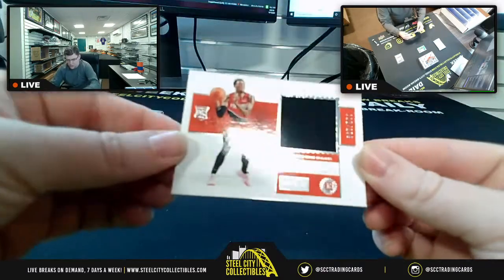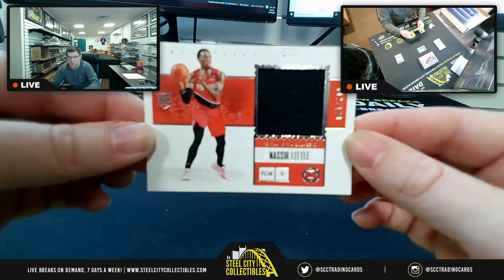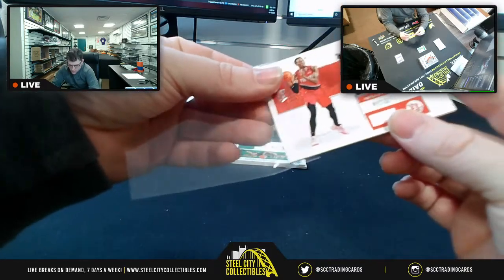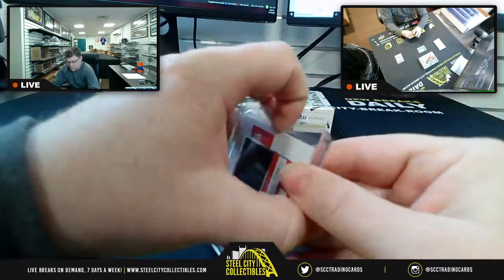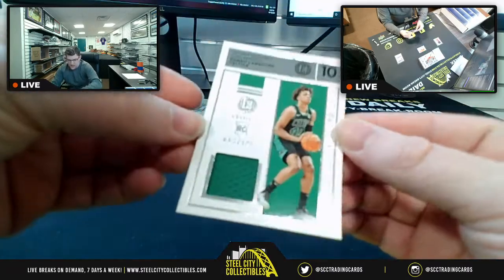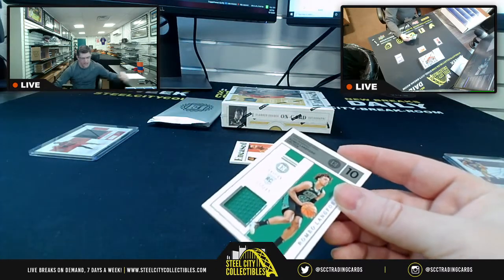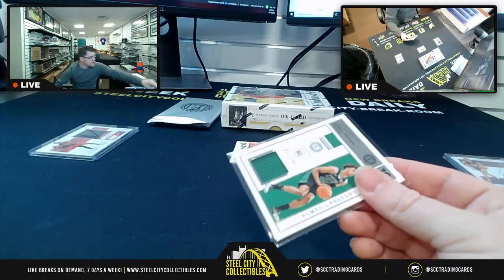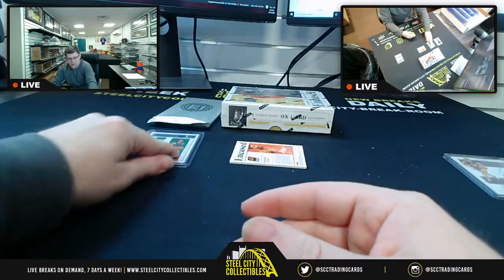Next up here, Nassir Little, Portland, rookie patch there, and that is 112 of 199. So 112 for 2. There you go for 2. Put that up there. Leave that over there. All right, you're going to have Romeo Langford, 53 of 199. Like how they put the encased, you know, like it was being graded on there. So that rookie patch, again, 53, going to 3. All right, so 2 and 3 there.